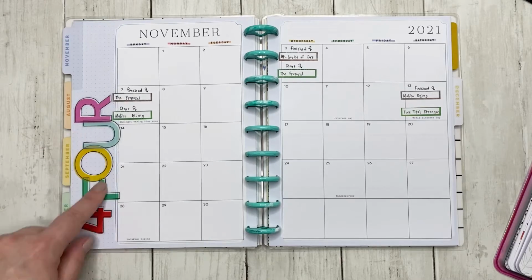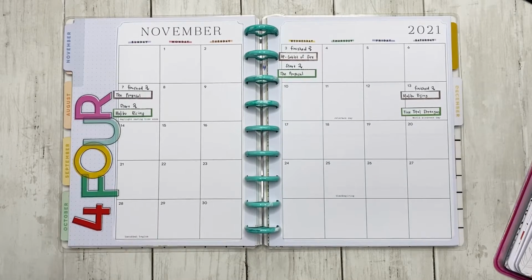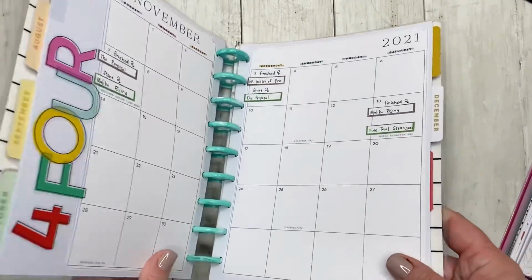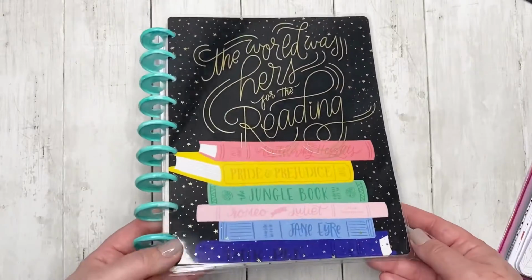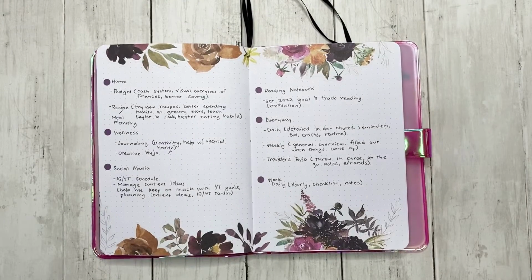And I just went ahead and started putting in the number of books that I want to read, so that way I can set a goal each month. I will set a goal for the total year, and this will just be a really creative and really good way to help motivate me. And of course, I have a reading cover for it. So there you go. My planner lineup.